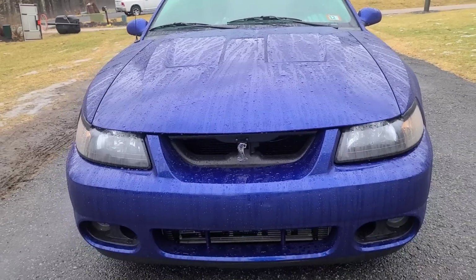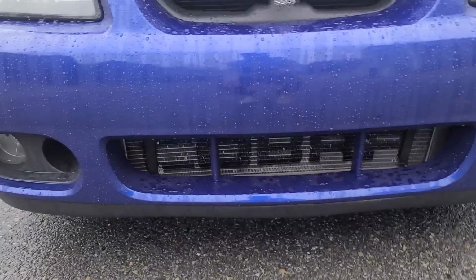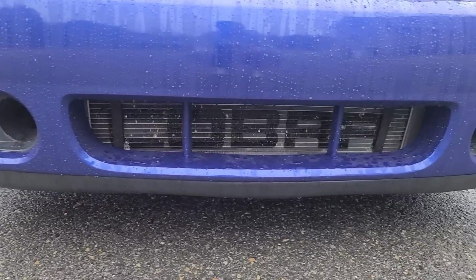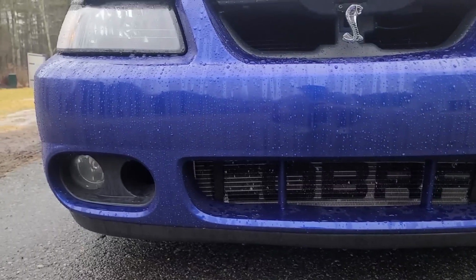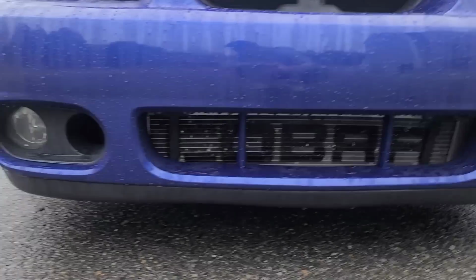When I bought this car, it didn't have an emblem, so I bought the Cobra emblem because it's a Cobra and I like that. Now you also get a different bumper. You can see the intercooler right there says Cobra on it. You have the Cobra bumper with the fog lights on both sides, and then vents right there for cooling.